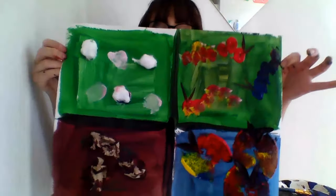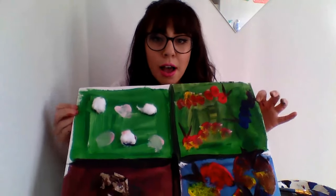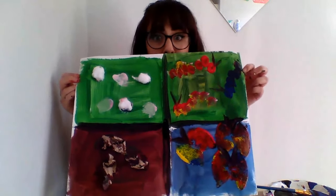And there you go. There's our life cycle of a butterfly. So send me pictures of your life cycle. I'm excited to see what it came out to look like, what your butterflies came out to look like.